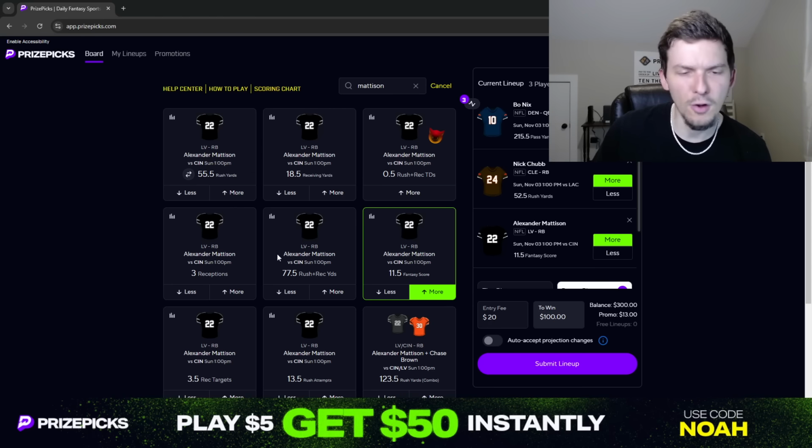And just look at his projections this week. I mean, he's projected for almost 80 total yards, and he has a receptions prop of 3. If you give him 80 total yards receiving and rushing, and then you add on 3 receptions, that's going to put him at 11 fantasy score. And that's without factoring in any potential for a touchdown. I think Madison could score a touchdown here if the Raiders can get in scoring position, get near the goal line.